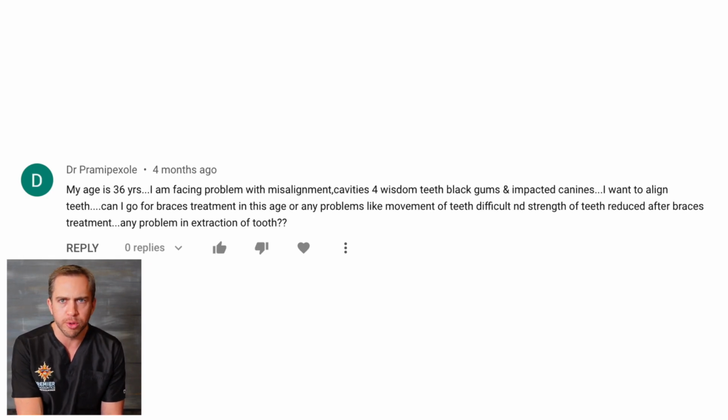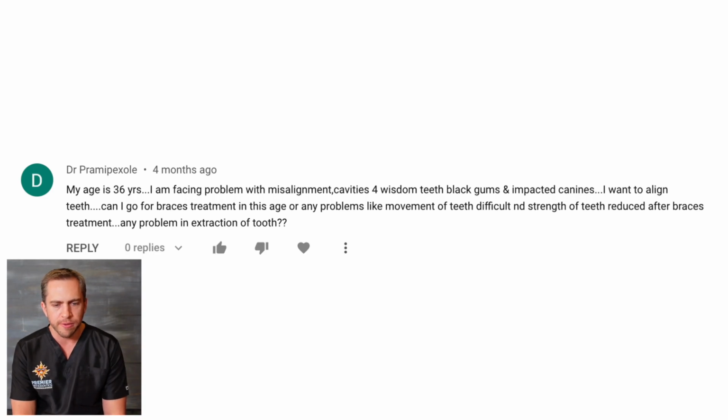So we'll go through these. We listed a lot of problems. So first, I have cavities and 4 wisdom teeth. First and foremost, before we even talk about braces, cavities have got to be fixed. There's no reason to straighten your teeth if they are decaying. We don't want to straighten teeth just to have you lose them. So before you even get into an orthodontic office, go see your dentist to get any cavities fixed and gum issues resolved. If you have gum disease, that needs to be fixed. If you have cavities, that needs to be fixed.